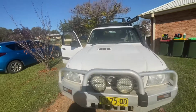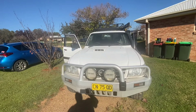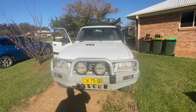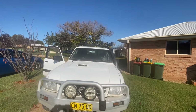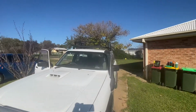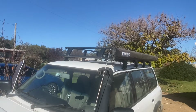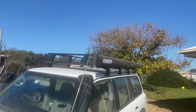Sorry about the shadow, but yeah, gotta love this time of day. But yeah, this is the GU. Basically, she's stock. She's a 2003 model, ZD30, 5-speed manual. We've had it for 12 months now and done nothing to it. The only thing we've done is the King's lights were already on it when we bought it. We put the King's awning on, which is a 2 metre by 2 metre, and a King's rooftop basket, which has already come in handy.